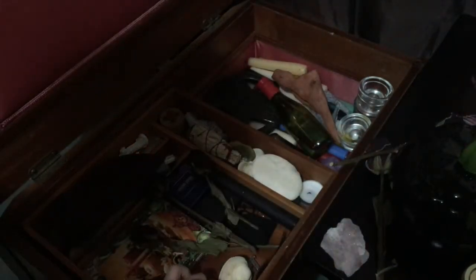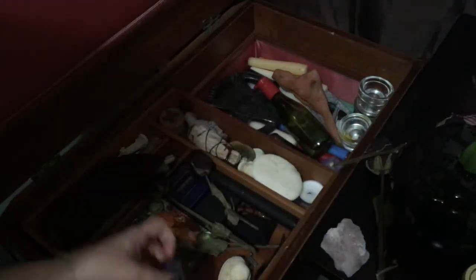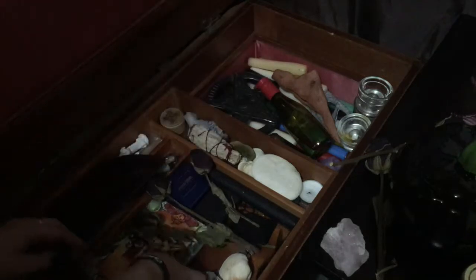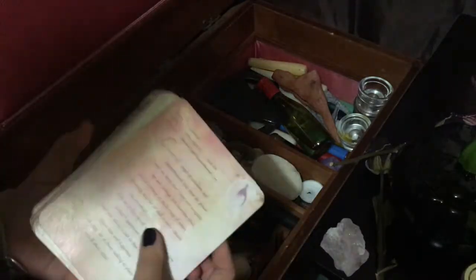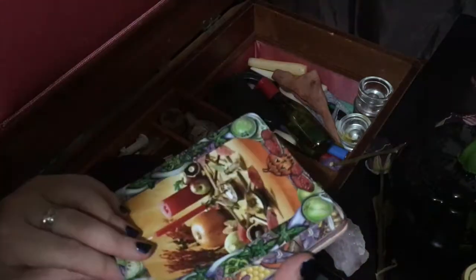More seashells, good luck charms, a little Anubis statue, because who doesn't need a little Anubis statue? Oops, I'm wrecking the joint. And a load of spell cards. Now these, again, some of them are to do with angels, and I don't really work with angels, but a lot of them is to do with the celebrations of the season. So I'm happy to keep those.